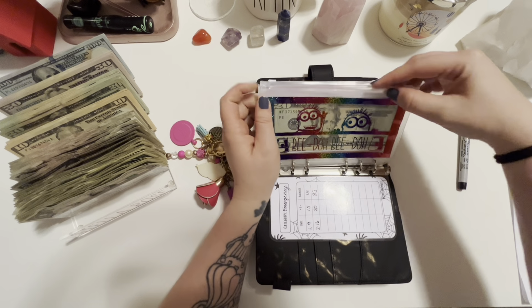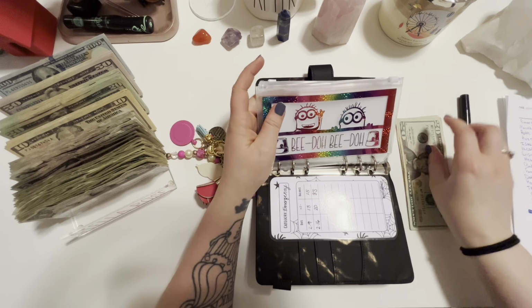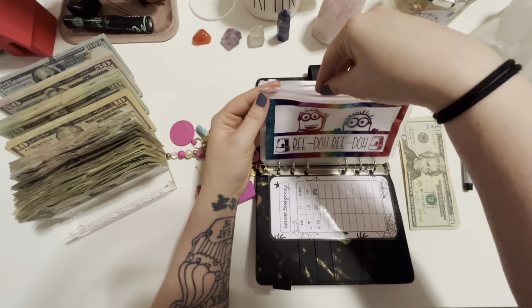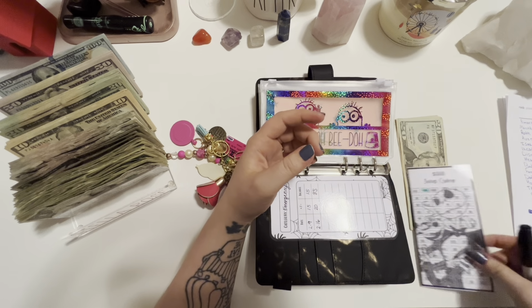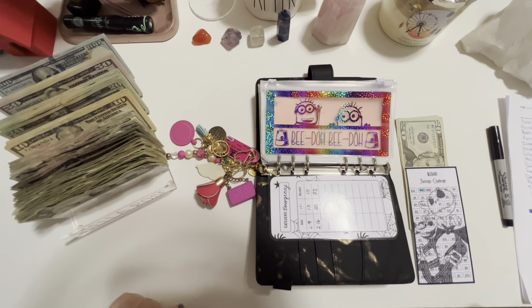I absolutely loved it. I gave her the idea, told her what I wanted on the envelope, and she made it for me. Isn't that cute? It says Beto, Beto. So you hear in the movies, Beto, Beto, when they walk around and stuff like that. It's funny. All right. I want some fun colors, so I'll be right back.